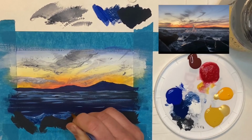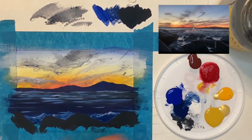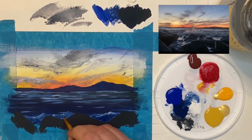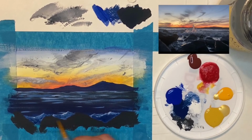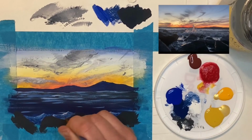Going in and just touching it up just a little bit. Some wave action. It's not quite as dramatic as the photo, but that's okay. It's not supposed to be as realistic. I'm roughing it in and I know it. And that's all right.